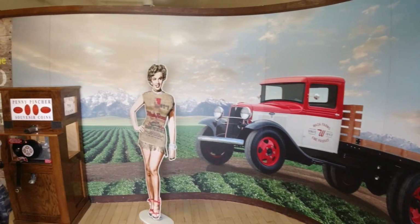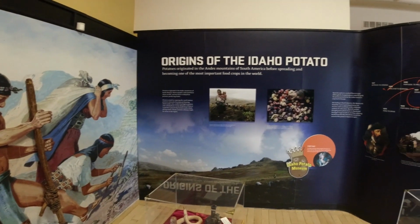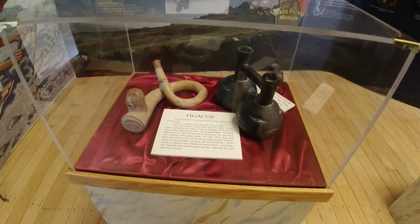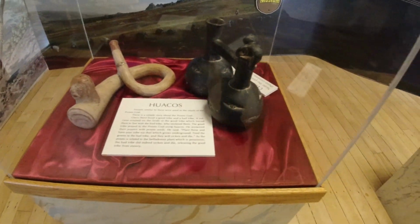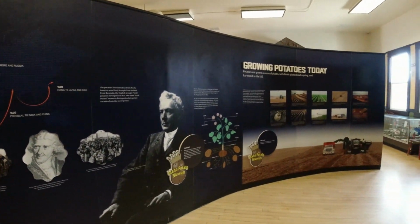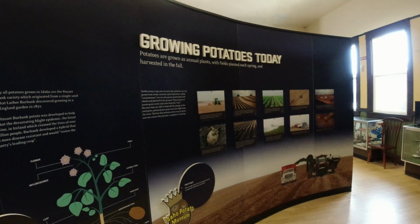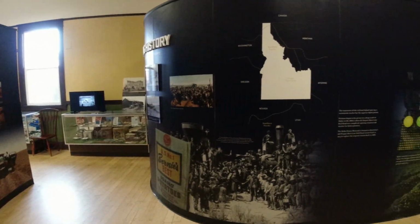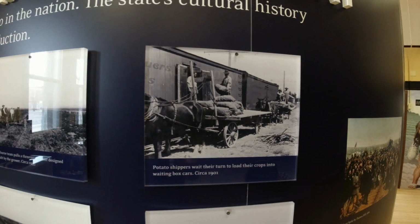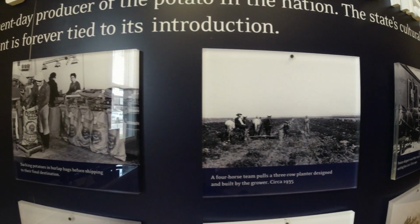The museum itself had a lot of history about the potato, where it originated from, how it went from the Central America area over to Europe, and then eventually back from Europe to America. They talk about the soil of this area of Idaho, and just amazing how much of the nation's potatoes are raised here in Idaho. They just had the right type of soil for potatoes, and they grew really well, and they do very well here.